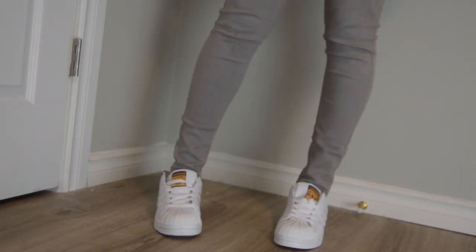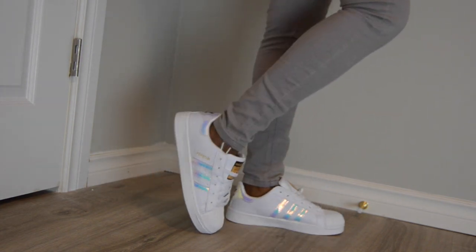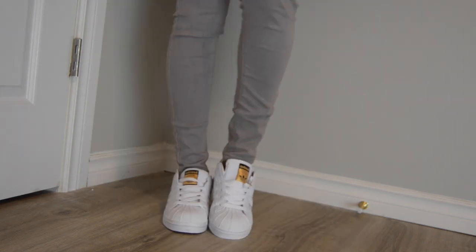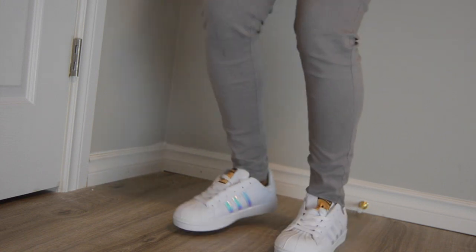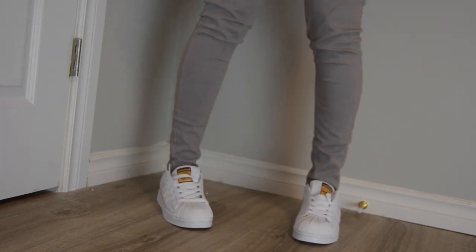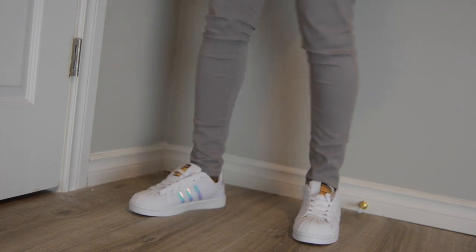Was there anything I missed? I should put them on, shouldn't I? Let's put them on. Okay, so what I can say is they fit me well, but there's no comfort for my feet. There's no padding, and this is definitely not right for jogging or for running. I mean, it's just like a fashion pair. That's not what I wanted.